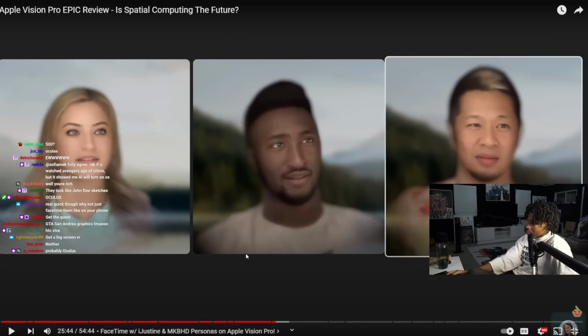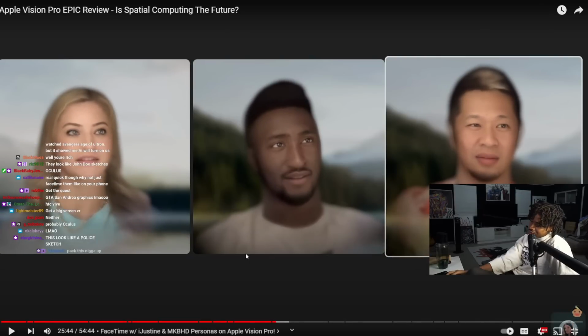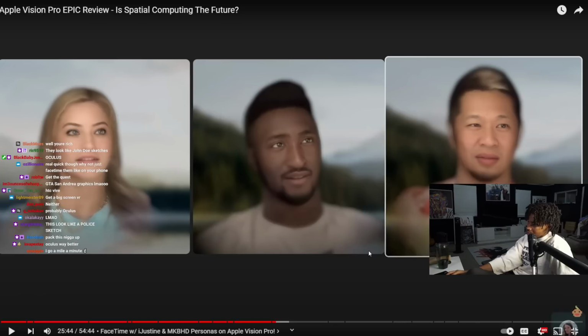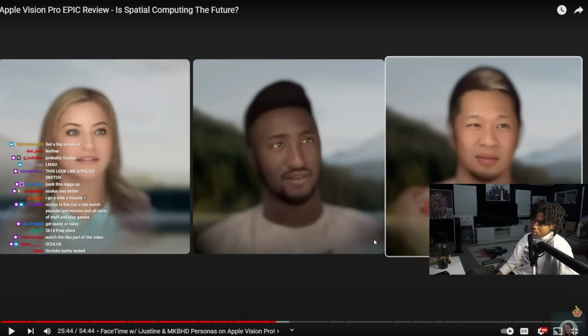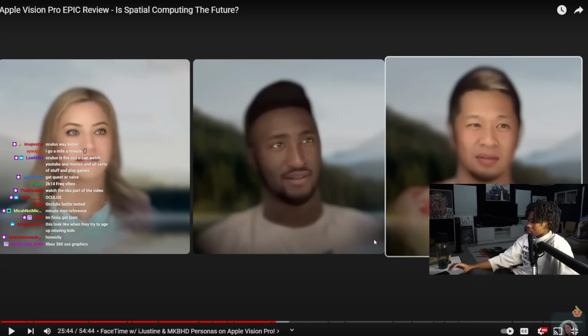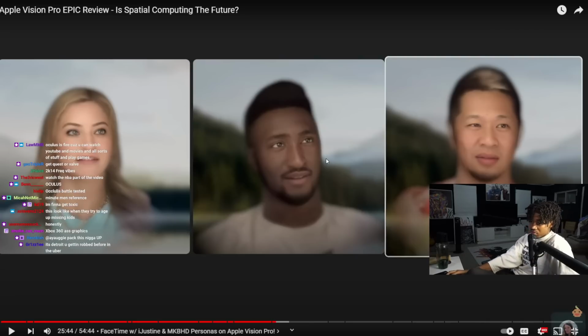Why not just FaceTime them on your real phone? I don't know. You have to justify the use of the item at some point, and this is the only justification. If you could just do regular FaceTime calls with it, they wouldn't even market it as a feature, so they got to use it for something. Otherwise, there's no point in them even using your face.